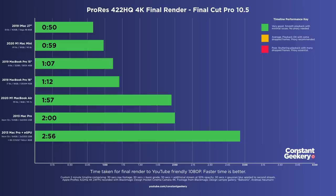Now, the colour of the bars that you see on this chart indicates the timeline performance. And just remember, we aren't using any proxies or optimised renders here. So some surprises here for me. The Mac Pro is coming in last with the eGPU.